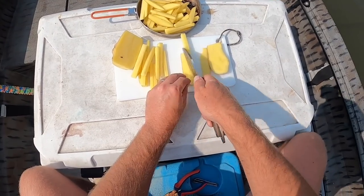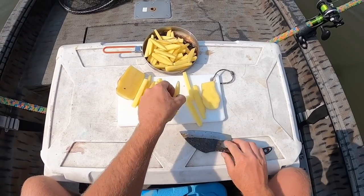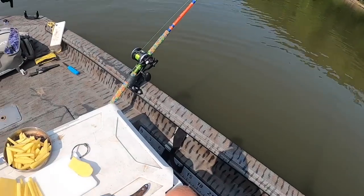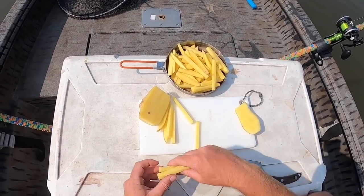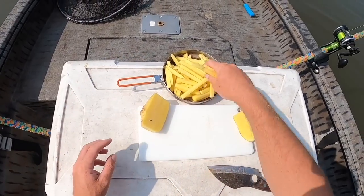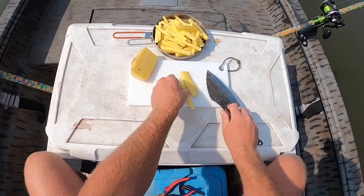All right, while we are waiting for our catfish to bite, hopefully, we'll see. All I've had are a couple of gar bites on the big chunks of blue catfish. We're gonna get our potatoes ready for the oil. I'm making me some hand-cut fry for our fish basket.